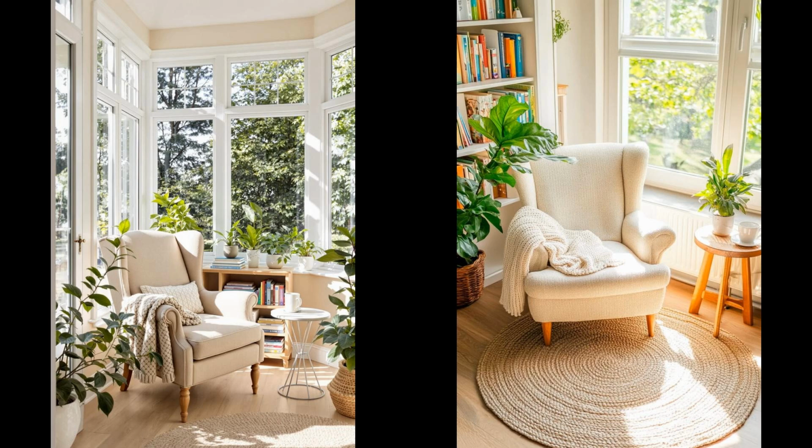But beware, if your sunroom overheats, consider light curtains or blinds. A reading corner should soothe, not roast its occupant like a forgotten potato.